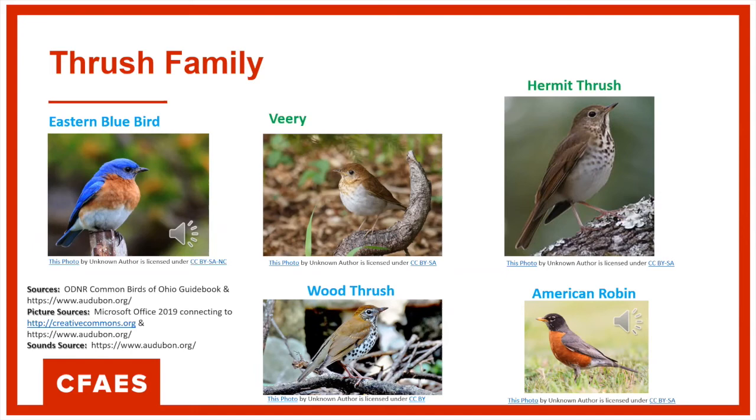So that's a neat bird. Their song is not very loud. It's not very boisterous. It's just a calming type sound. But their color is what really is the coolest thing to see with them. And here's the American robin.